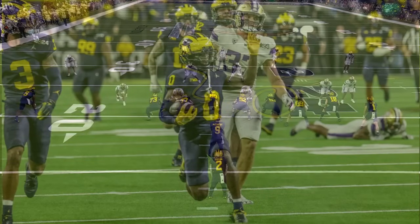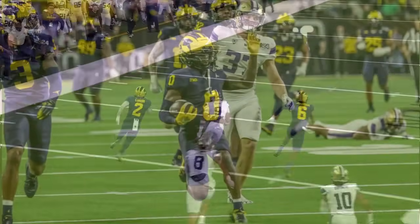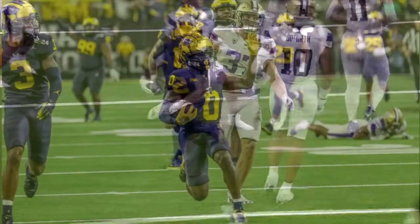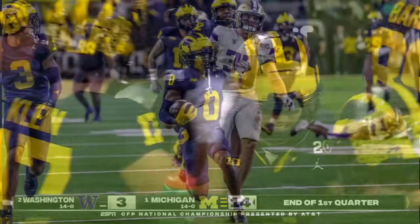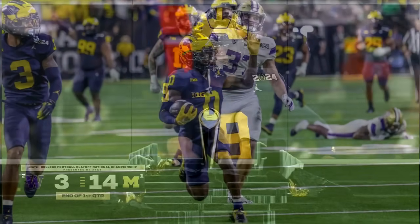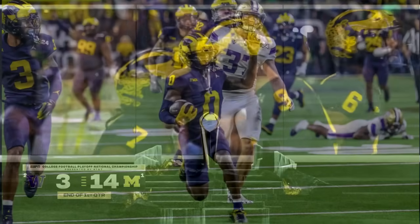They just don't have an answer for the second level at all. That first line, they're getting locked up, they're getting pushed around a little bit, but it's certainly, once they get past that first level defensive line, backers are in the wrong fit, and they can't find a way to get out of it. Brings us to the end of the first quarter. Michigan into Washington territory at the 21-yard line. Close to entering the red zone again when we start the second quarter with the Wolverines leading Washington 14-3.